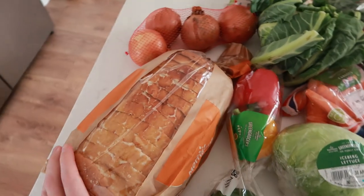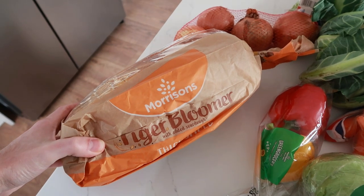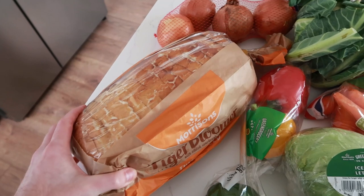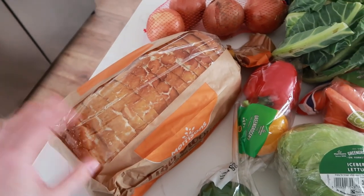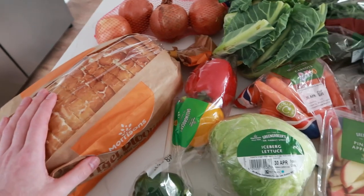And so first up, we have got the Morrisons Tiger Bloomer, which is one of the best sliced breads out there on the market. It definitely is really, really good, and it lasts about a week, which is unheard of for bread. It's got a mix of sourdough in there, and it's nice and crunchy on the top, which is great.